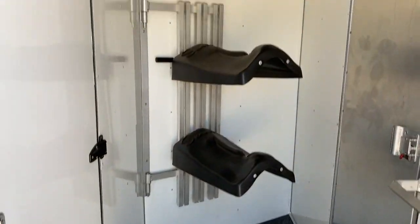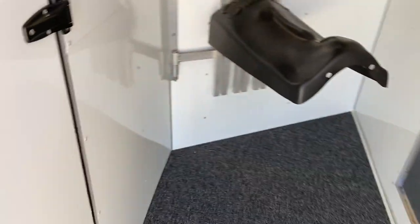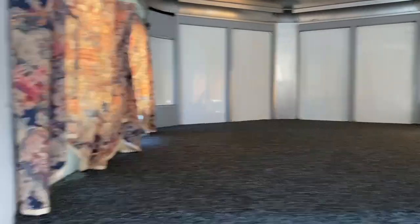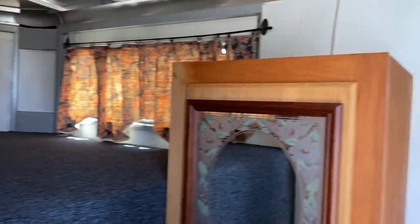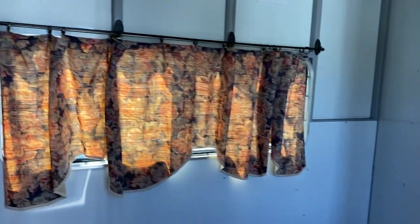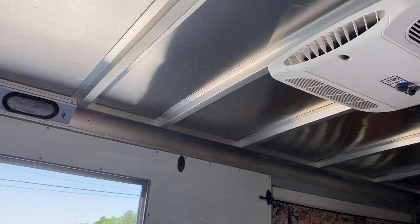So the mid-tack, like I said, has a swing out saddle rack that can be moved to the back. Blanket bar, bridle hooks. Basically, like I said, it's a pretty big dressing room. They've got a boot box. You got little curtains in here. Like I said, it's got an air conditioning unit. Little cabinet here for hanging clothes and storage. So this is a 5 or 6 foot short wall. The walls are insulated, the roof is not. So it does have, as I said, outlets.